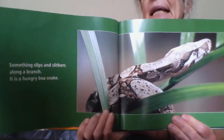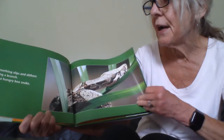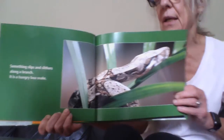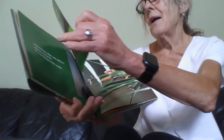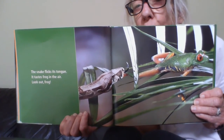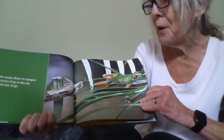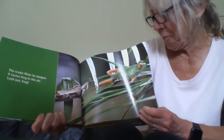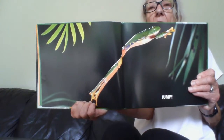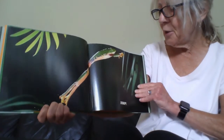Something slips and slithers along a branch. Ooh, there it goes. It is a hungry boa snake. Uh-oh. The snake flicks its tongue. Ooh, it smells frog in the air. Ooh, look out, frog. Frog goes jump. Oh, look at those long, long legs. Jump, frog. Get away.